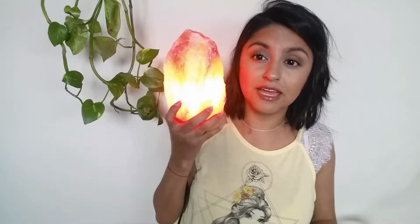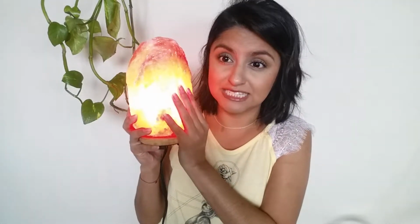It is not doing it justice. It looks so beautiful at night. So every now and then, after a few months, as the salt heats up, the salt starts to fall off a little bit.